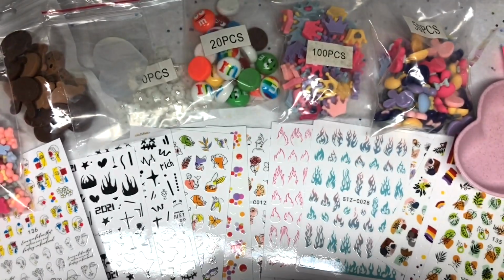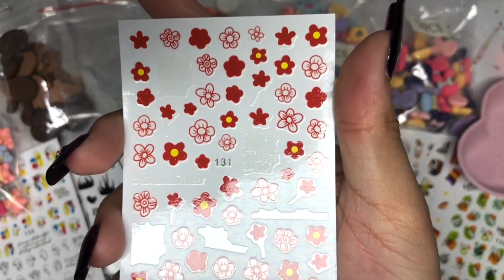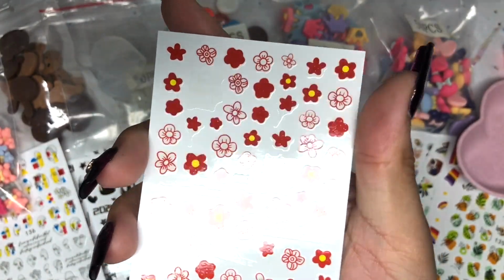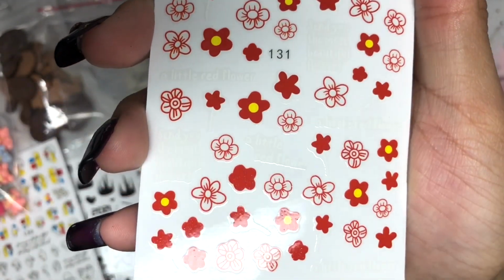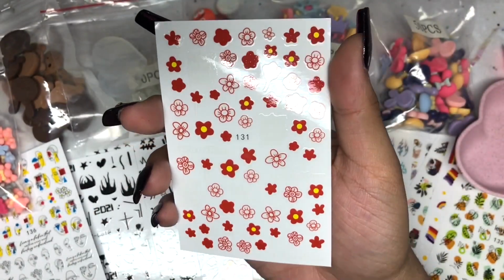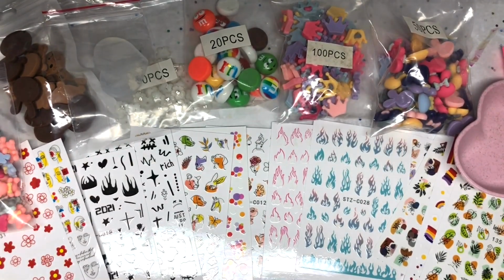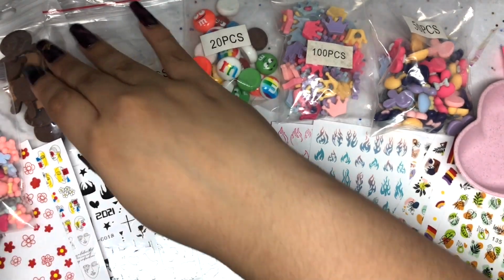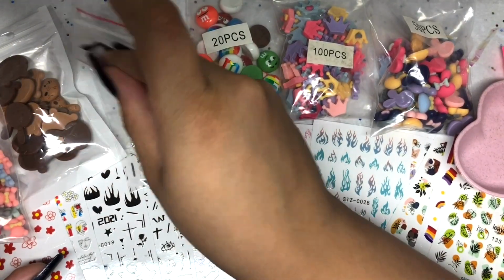And this actually says, "Send you the most beautiful flowers." That's what it says in little lettering. I don't know if you guys could see it, but yeah. These are really cute as well. I absolutely love nail art stickers. I think they're so pretty and you could just never collect enough of them. So that's something that I really love and just really enjoy overall.